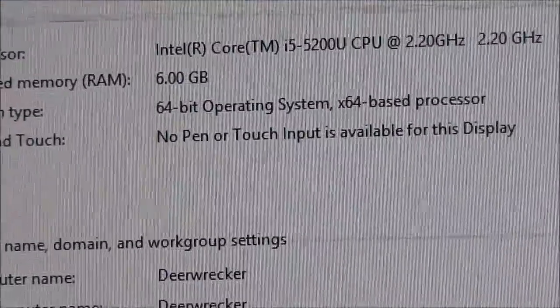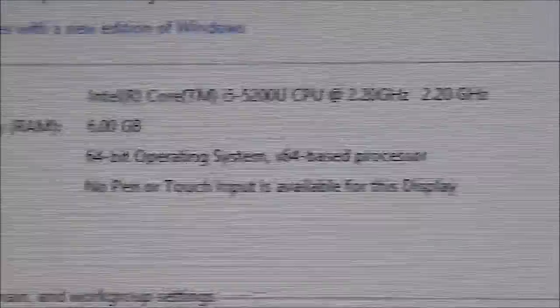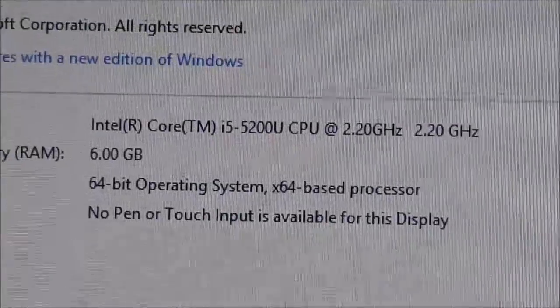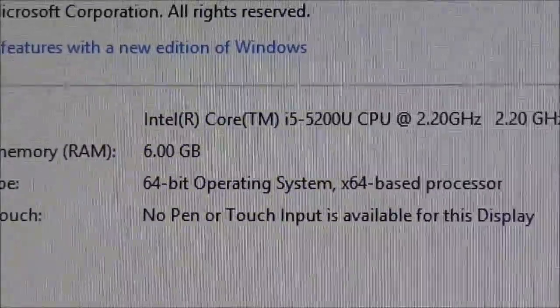Also make a comparison. That small laptop has a Celeron processor running at 1.6 gigahertz. And the tablet runs on one of those Atom processors. Both of them are Intel's. And this one here is the Core i5, which is a good system.